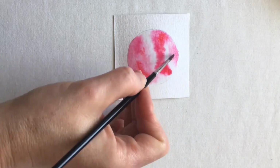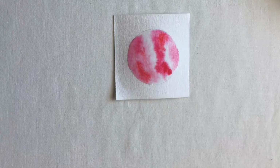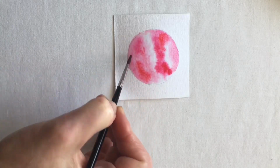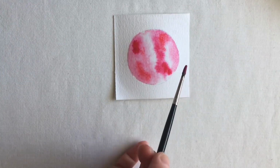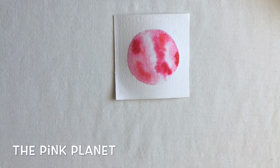Just spreading it across to give it more of that Jupiter look, those bands and belts of clouds. And I'll add a little bit more of the darker red in a second here, just to add more depth. Kind of making my circle a little bit better. And then dropping that in. I just love the way that looks. Cool, so here is our pink planet.